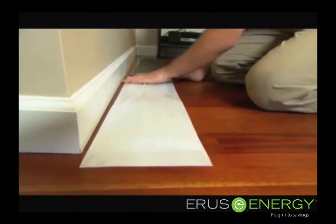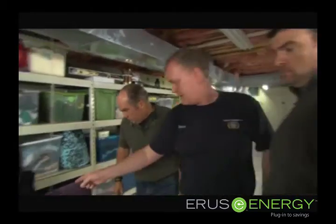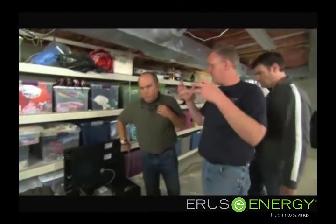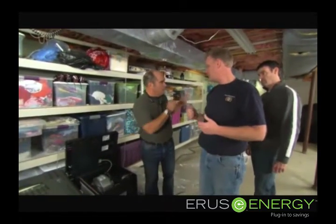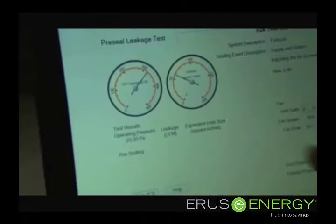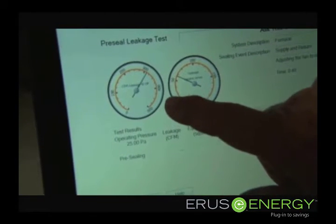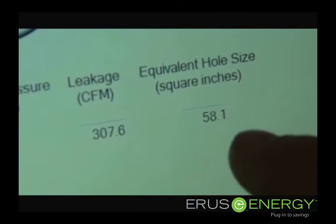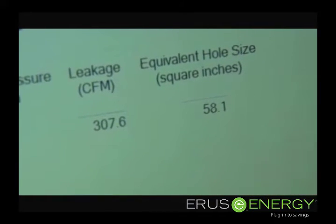Okay, great. And then you tested the ducts? We did. We ran a pre-test. We used the fan in this box to blow air into the duct system and see how much air is going to leak out. So that pressurized the ducts, and you got it tied into the computer here. Correct. All right, so how did we do? We lost 307 CFM, cubic feet per minute. And that's equivalent to a hole in your ductwork of about 58 square inches. That's a big hole. Wow.